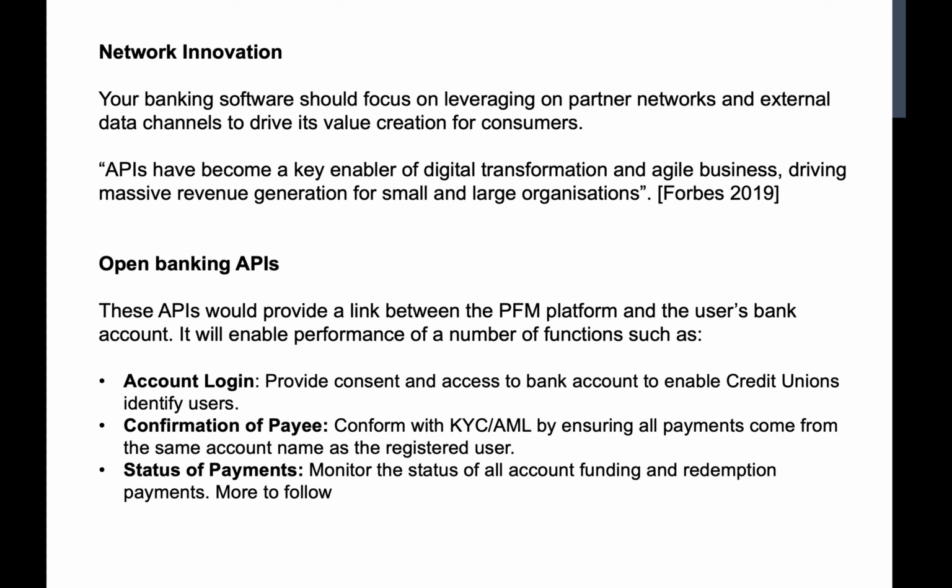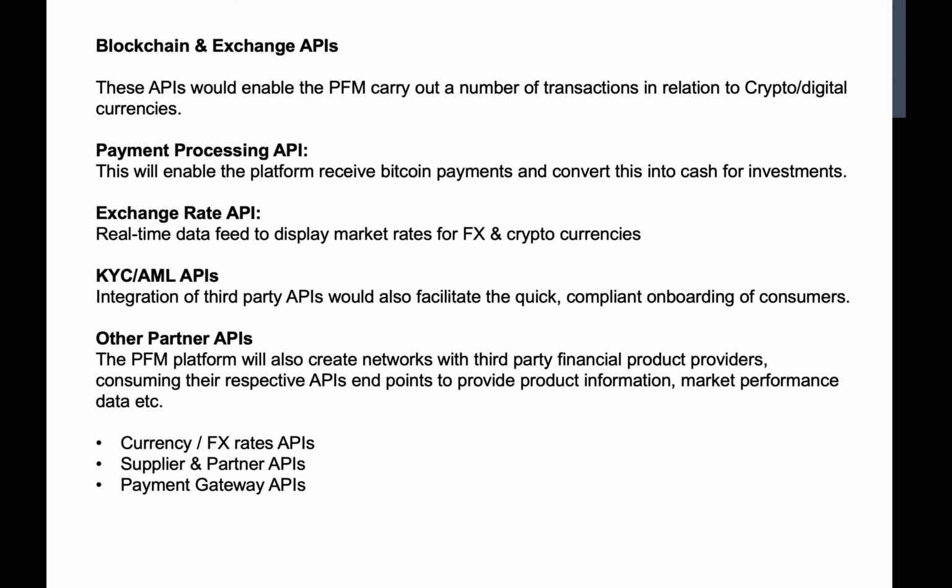You log in to your online banking via my Fire Service Credit Union portal. You authenticate yourself on Scotiabank, and then you tell Scotiabank, I'm asking you to give Fire Service Credit Union access to my account. So you're able to do that without a physical link between both banks. This is how you tap into network innovation by using API integrations.